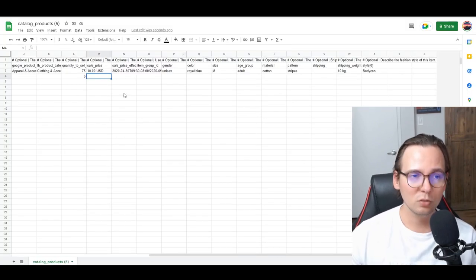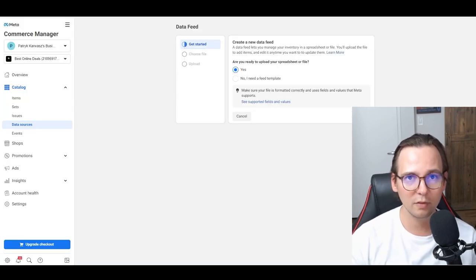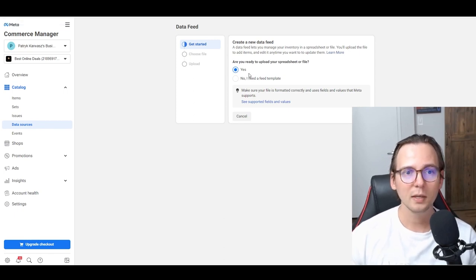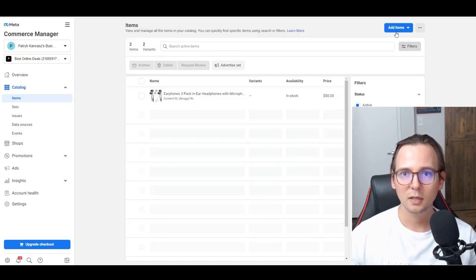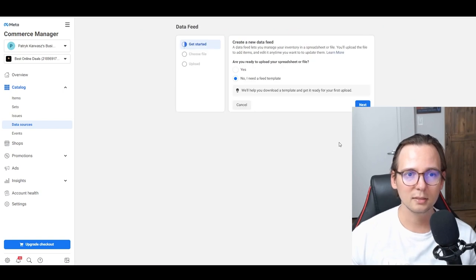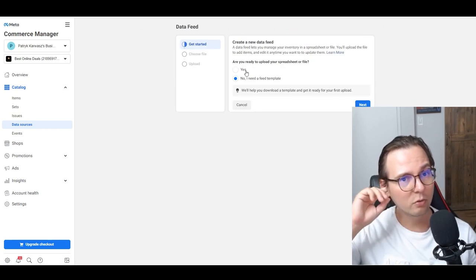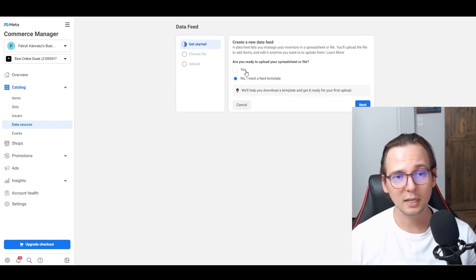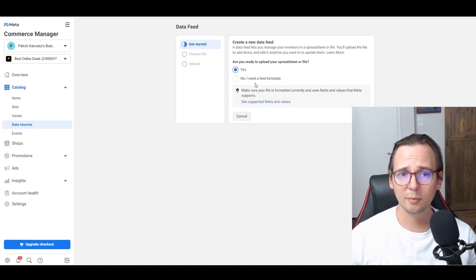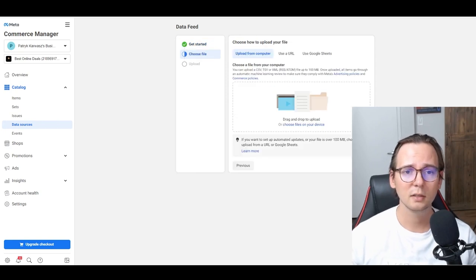But anyway, let's assume that I want to use this data feed and I'm gonna have to track my inventory and my listings on Facebook Marketplace. Okay, I'm gonna go back to items, click on add items, add multiple items, data feed, next. And now it says, are you ready to update your file? I'm gonna say yes. I don't need the template anymore because I just downloaded it from Facebook, and click on next.